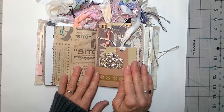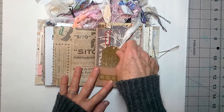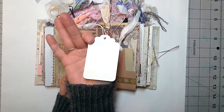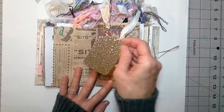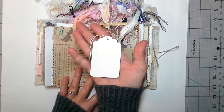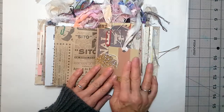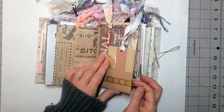Love them, love them. Got a glitter tag for you. Now, on the back is just a white tag, but if you're in a glitter mood, work on this side. If you're not in a glitter mood, work on that side. I've got another paper stack in here for you.